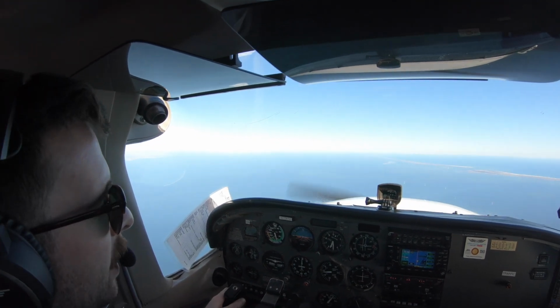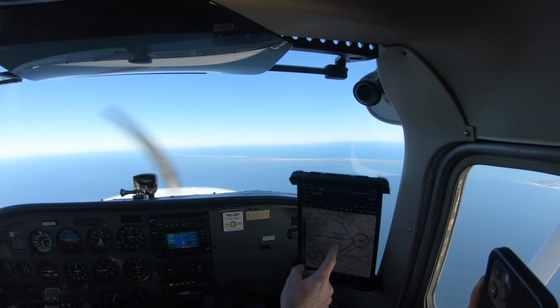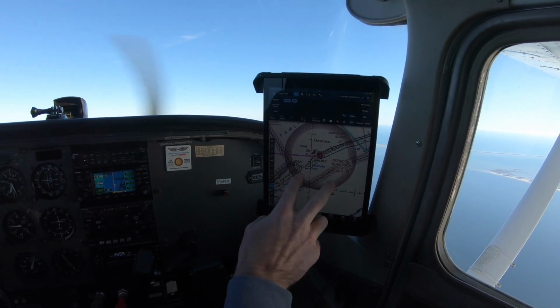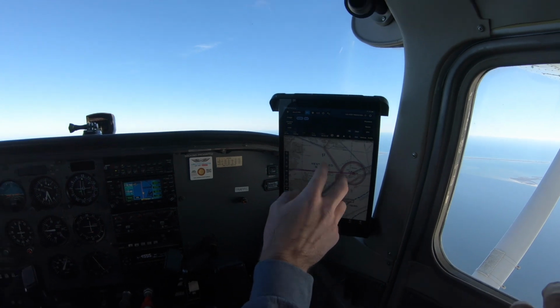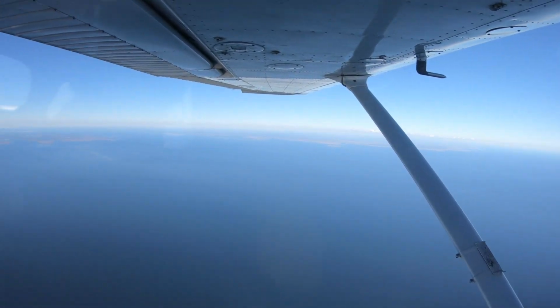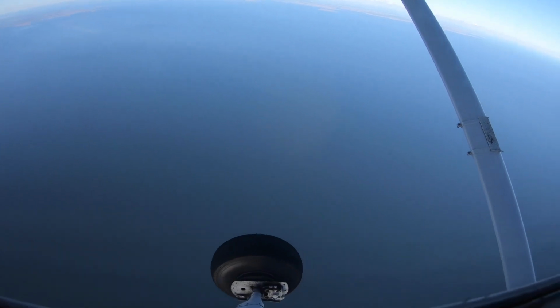We are flying over about 25 miles of water, and if you look here on our chart, we're sending it out to Ocracoke Island. Whiskey 95 is the identifier. Sweet. Pretty sick views up here. The water is nice and blue. See that nice white sand on the Outer Banks. Beautiful.